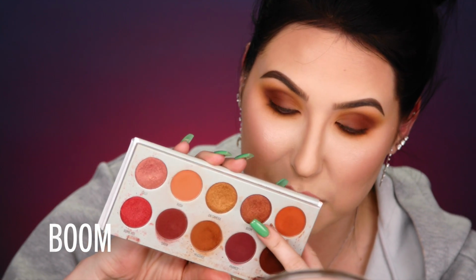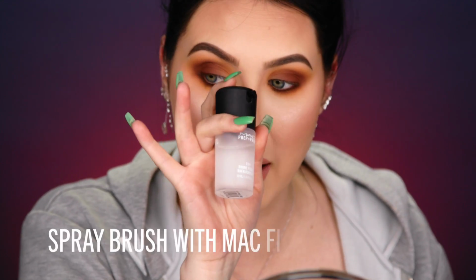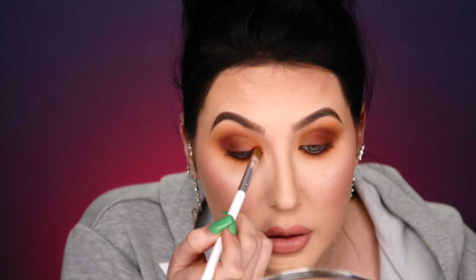Okay, I'm gonna go with the shade Boom. Right here is this really beautiful kind of red coppery shimmer shade from Ring the Alarm. I'm going in with a JH41. It is just a flat little eyeshadow brush. I'm going to pick that shade up and then I'm going to spritz my brush with some MAC Fix Plus. I do this no matter what shimmer I use. It doesn't matter what brand. I always spritz my brush because it makes it so much easier to apply. You don't get really any fallout, maybe sometimes, but you don't get much and it just makes it so much more intense. So I'm gonna start in the inner corner.